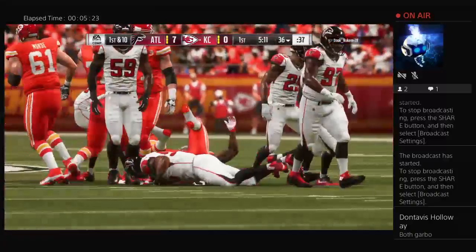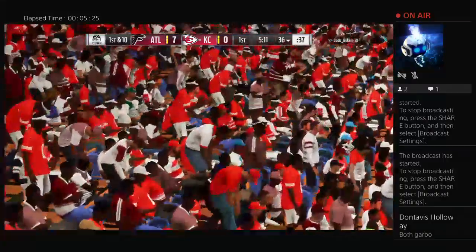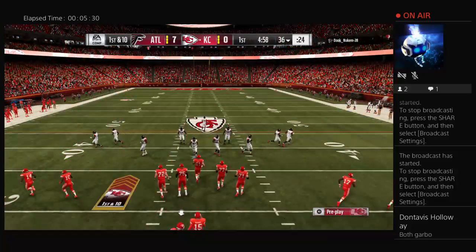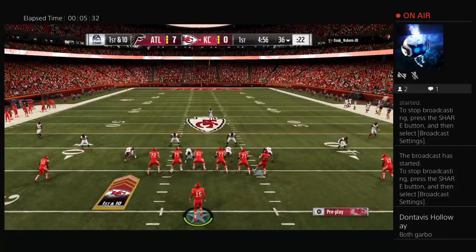Usually we see runs like this as the defense breaks down later in the game, but this guy is setting the tone early, running through all types of tackles and putting the defense back on its heels. So from the 36 now, first and 10.